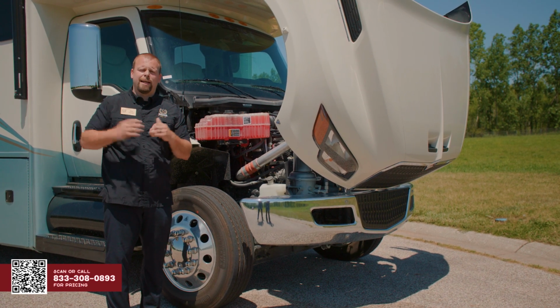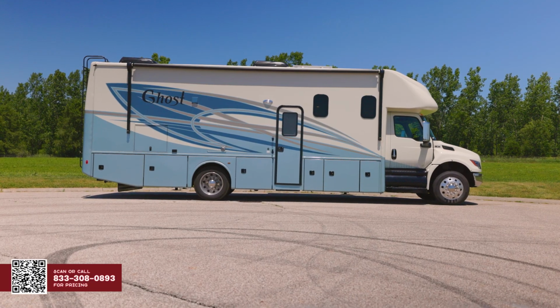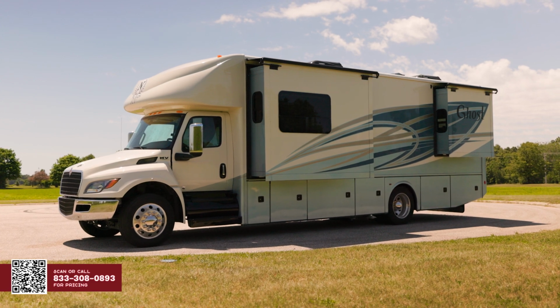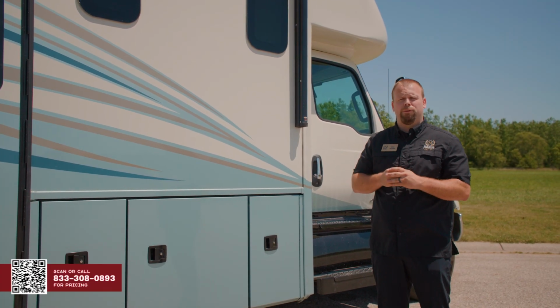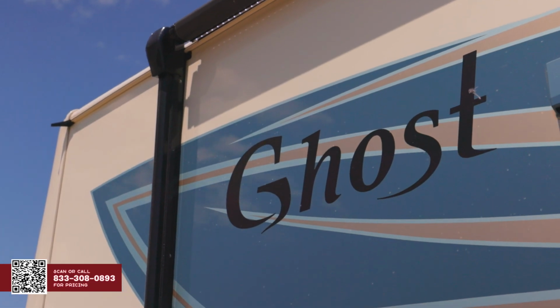Next, I want to take you over to the side of the coach and detail our exterior construction. Our outside layer of our coach is this beautiful full body paint, Sherwin-Williams paint job. This is an RV rated coat, and there are no decals on here. We bake in all these 4 colors with our masking process. The next layer is our layer of fiberglass that we paint onto.